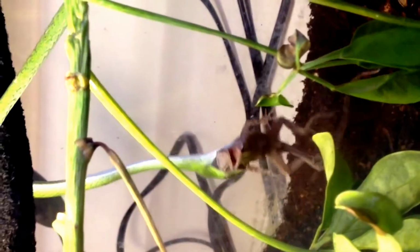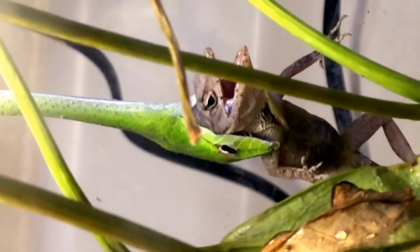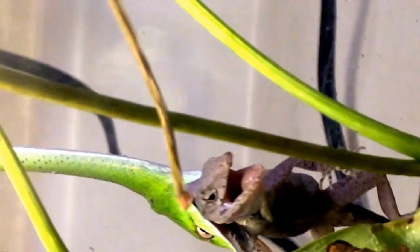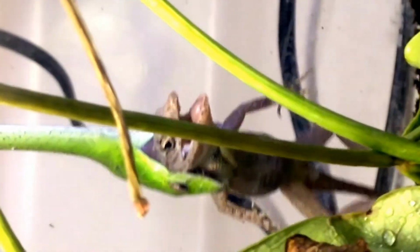From what I can understand, rear-fanged snakes' venom delivery mechanism is less efficient than those of, say, a cobra or something. That's why you can sort of see my snake chewing on his prey to get the venom really coursing from his Duvernoy's gland all the way to his victim. But I don't know. Rear fang versus front fang snakes, glands, delivery mechanisms, that all sounds like a video for a different day.